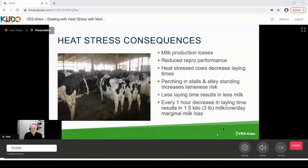Another thing we'll see with cows under heat stress is they won't lie down as much as they should. If they do lie down, they're shorter bouts, because when the body heats up and they get much over 39 degrees Celsius, they want to stand up and get airflow around them. So that encourages cows to stand, and that puts more pressure on the feet.